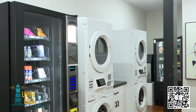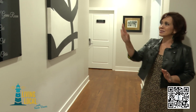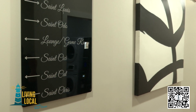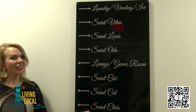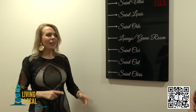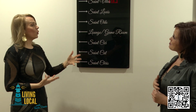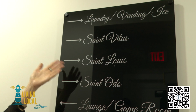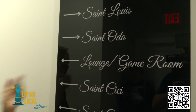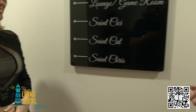Let's do that. So tell me about where we're at and what does this sign even mean? Because most of the time when you walk into a room, you see numbers. There's no numbers here. No, so here at the Saints at the Sanctuary, you don't actually stay in room 101 or room 102, you stay in the Saints. So we have St. Vitus, St. Louis, St. Odo, St. Cece, St. Cat, and St. Chris.